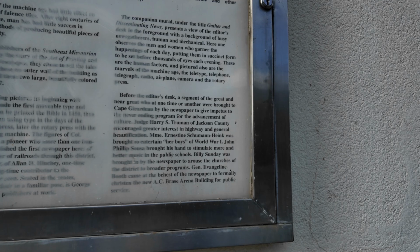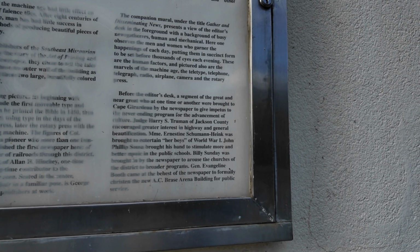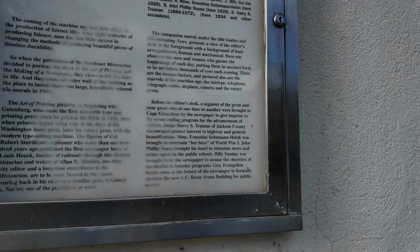John Philip Sousa brought his band to stimulate more and better music in the public schools. Billy Sunday was brought in by the newspaper to arouse the churches of the district to broader programs. General Evangeline Booth came at the behest of the newspaper to formally christen the new A.C. Brace Arena building for public service.